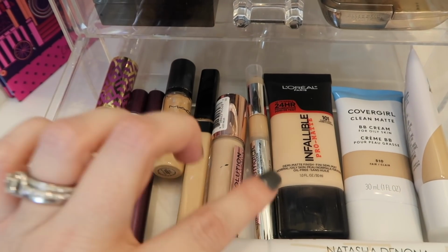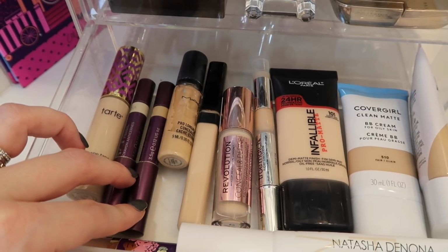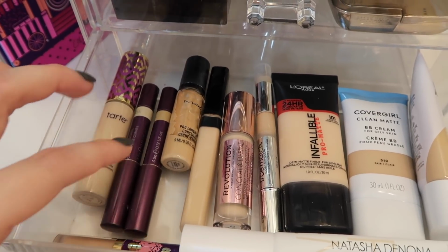Concealers are in here, but my favorite is the Revolution, which they don't have. These concealers are good, but they're discontinued. I wouldn't recommend the Shape Tape. Don't really like it.